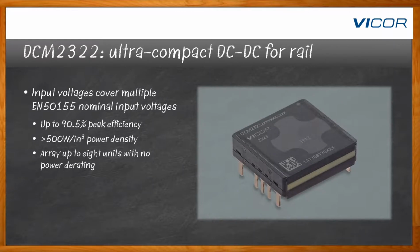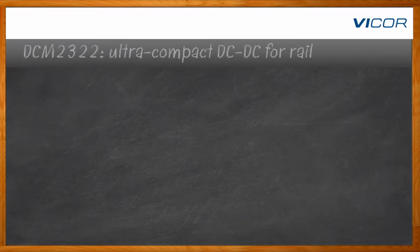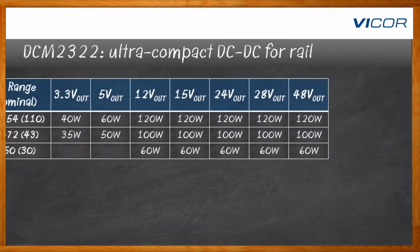And again, just like the 3623, it can be arrayed with up to 8 units with no power derating. It's the smallest, widest input range, highest efficiency, and highest power density product on the market. This is the table of its input voltage range and output voltage range.